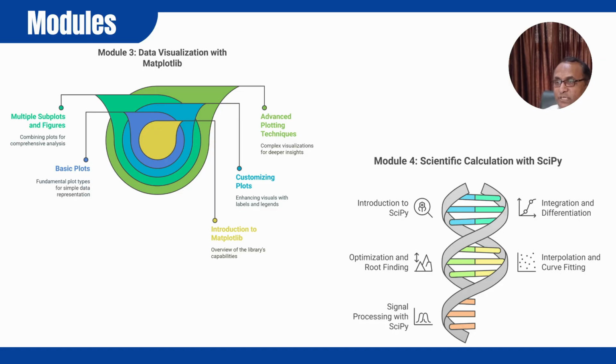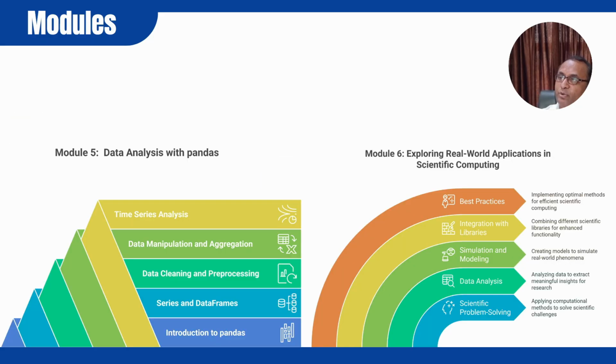Module 4 will be based on scientific calculation with SciPy, which will include introduction to SciPy, integration and differentiation, optimization and root finding, interpolation and curve fitting, and signal processing with SciPy. The next module, module 5, will be completely based on data analysis with pandas, and this module will include introduction to pandas Series and DataFrame, data cleaning and pre-processing, data manipulation and aggregation, and time series analysis.